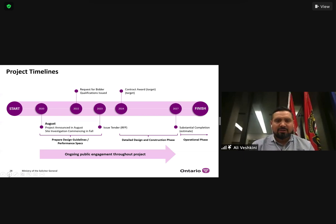Thank you. As you can see, the timelines here, when you take a step back, are a long timeline in terms of building an infrastructure piece like this. But this is not dissimilar to any other piece of infrastructure that the province builds, whether it's transit or hospital infrastructure. Usually it takes about 5 to 7 years to build something like this. That's why you see between now and 2027, that is really the lifespan of building this project and then operationalizing it after that.